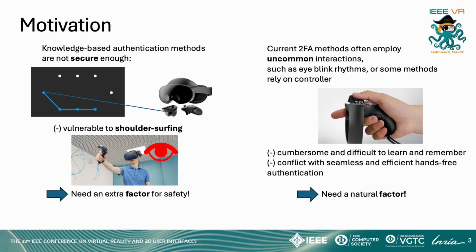Behavioral biometric approaches, such as head and eye movements, full body motion, and hand gestures, offer potential solutions but also introduce their own challenges. These methods often suffer from higher error rates and longer authentication times. Recent advancements in two-factor authentication have attempted to improve security and usability by combining behavioral biometrics with knowledge-based methods. However, many existing two-factor authentication methods rely on uncommon interactions, such as eye-blink rhythms, which can be difficult to learn and remember. Others depend on controllers, disrupting immersion and limiting the fluidity of interaction within the virtual environment.